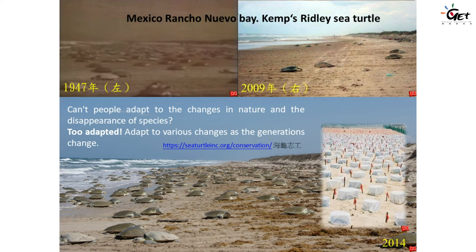Okay, so you will have a chance to be a volunteer to help the sea turtles. You can see now they have an incubation farm for the sea turtle eggs. If you become a volunteer for the sea turtles in Mexico, this is your job. You will have basic training. They will teach you some knowledge about sea turtles for about 2 weeks. And you have one senior as your partner, and you are the junior. The senior will assign you the job.